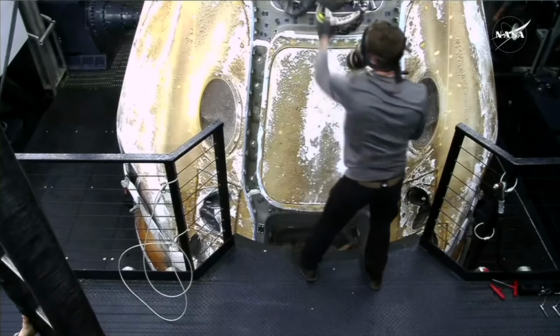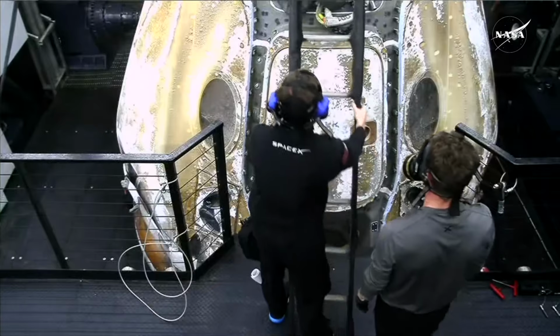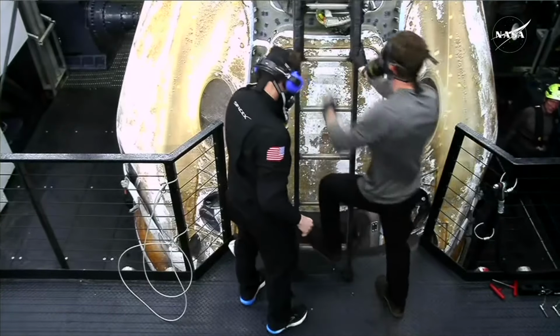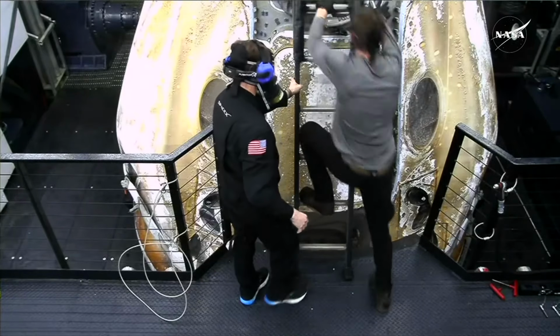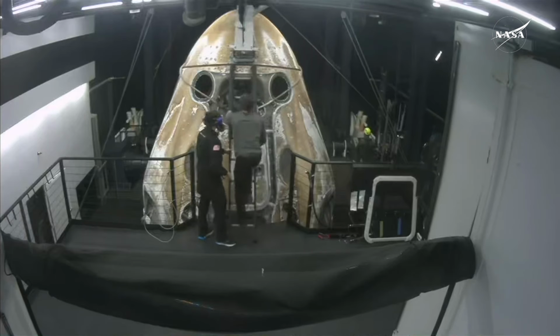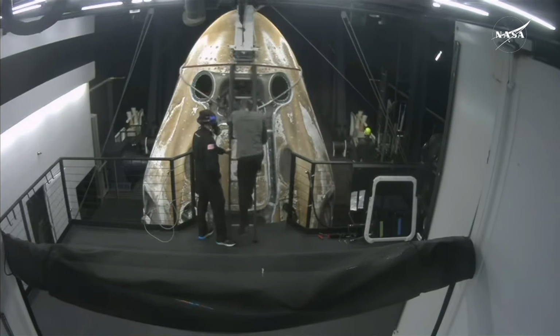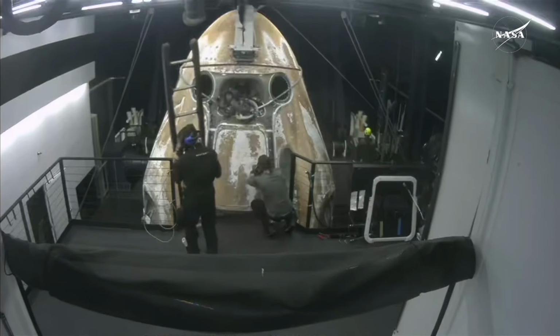All right. So like I was saying, the team will be getting assistance from the recovery folks that you see there while they exit the spacecraft. This is the same process for any returning long-duration crew members, as returning to a gravity environment can wreak havoc with our vestibular system, which is responsible for maintaining balance and motion. So safety, of course, is our number one priority with this operation.